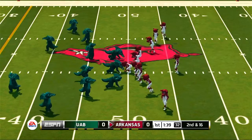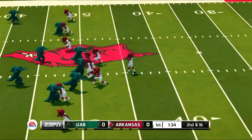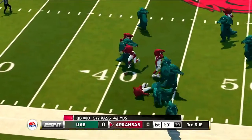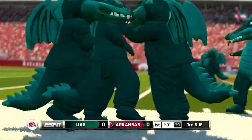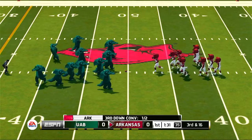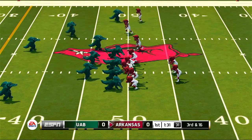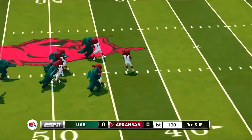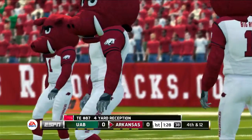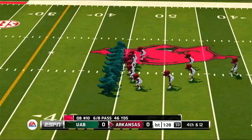Watch the run. Here we go. Quick pass, man open, and he dropped it. And this play is number 8 on the drive. Steps out of bounds at the 45-yard line. Gain of 5 yards. That makes it 4th and 12.